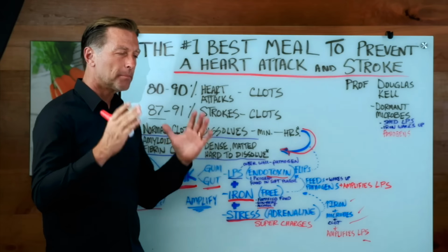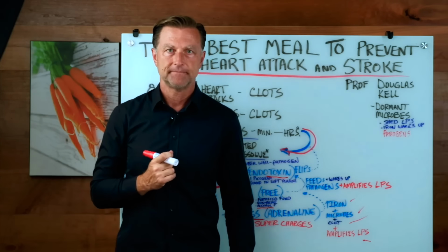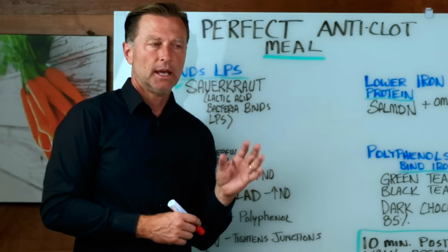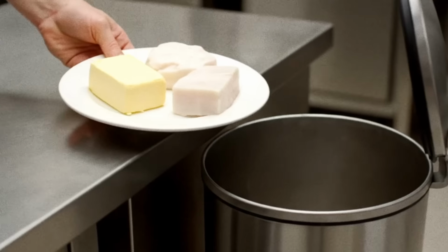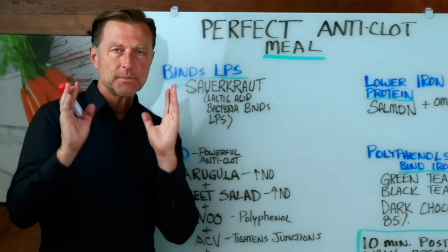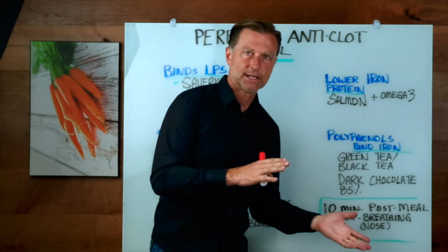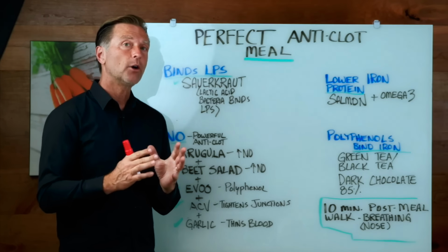Now let's talk about the perfect anti-clotting meal to prevent all of this. When you think about it, most people think that if we're talking about a meal to prevent a heart attack or a stroke, they're immediately going to think, oh, we have to go low cholesterol. We need to consume less saturated fats, right? That is definitely not what I recommend, and that is based on some past outdated information that is completely untrue. And if you have any attention on this cholesterol connection to heart attacks, I put a link down below of a video that will really help you sort that out.